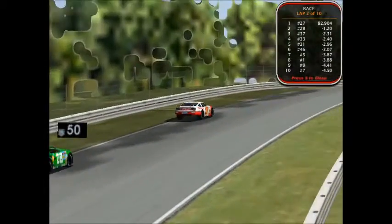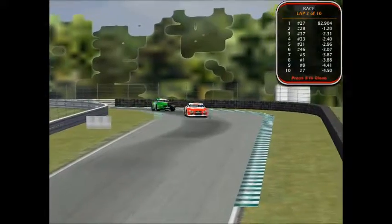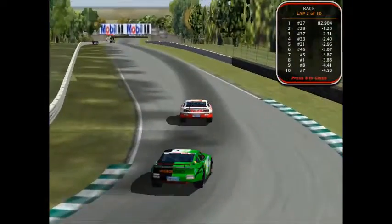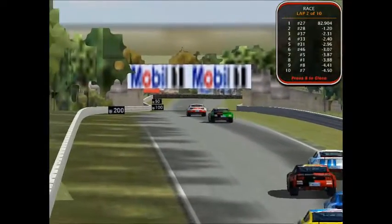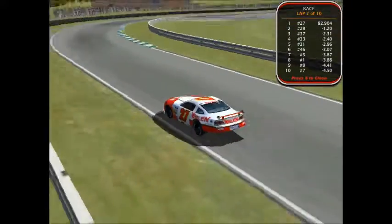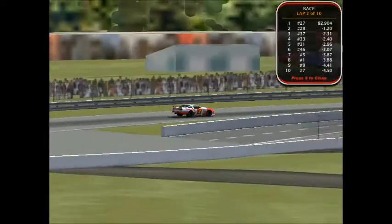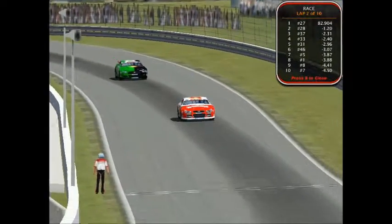Down the hill into this little turn, into the second S's. Down this little back stretch and to turn number 10. And to turn number 11. And Jimmy Potter will lead lap number 2.